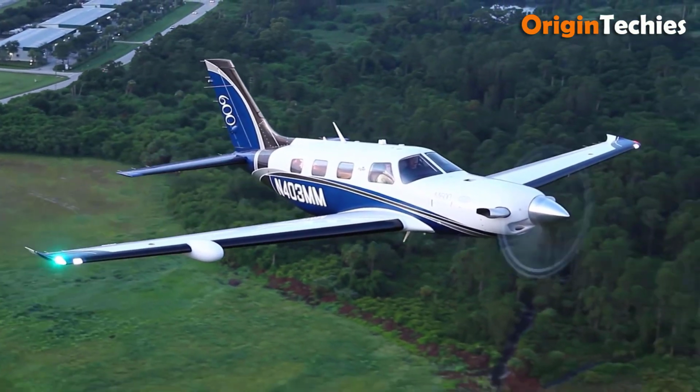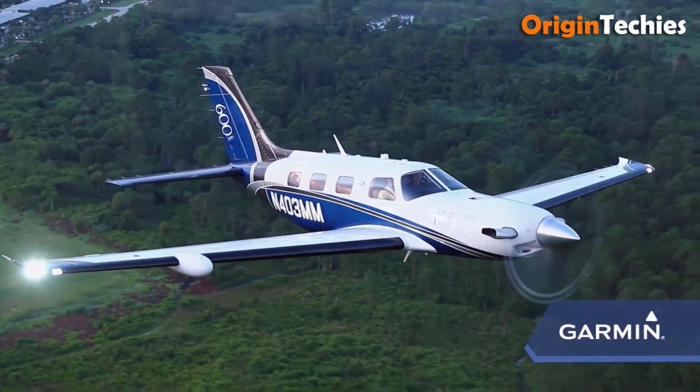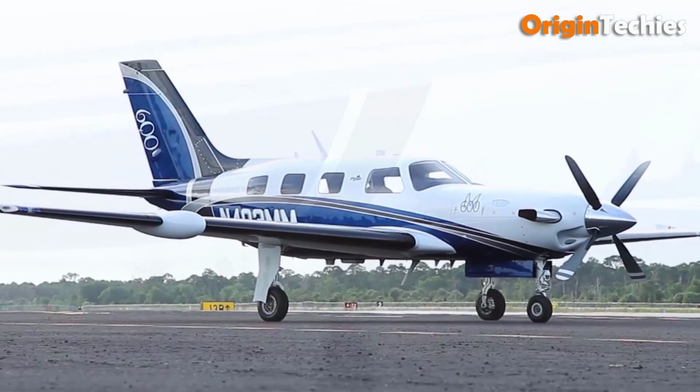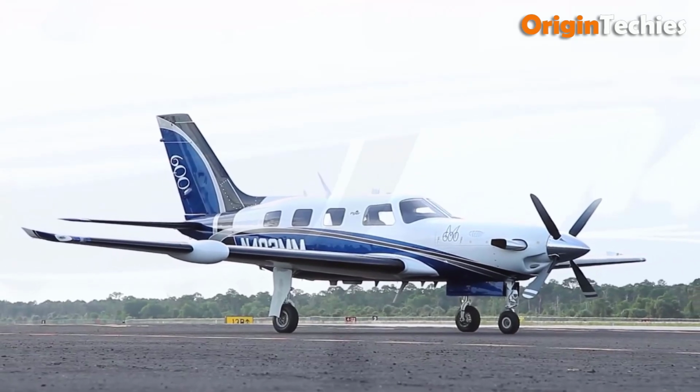In summary, the Piper M600 stands out as a top choice for those seeking a reliable, high-performance turboprop aircraft that combines advanced technology with exceptional comfort.